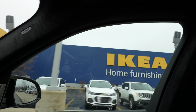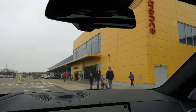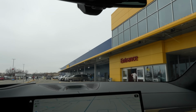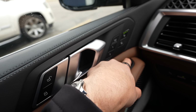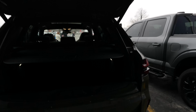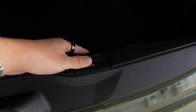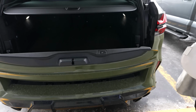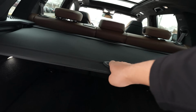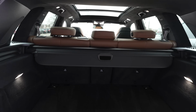You know what's even better than Costco for cargo capacity tests? IKEA. Time to pick up some furniture. Affordably priced Swedish furniture. So we have a convenient switch right here to open up the trunk tailgate. Remember, the X5 has a split tailgate, so the top is open and then we press this right there. The bottom half drops. And then we will get this cargo cover out of the way. That retracts nicely. Pretty spacious.